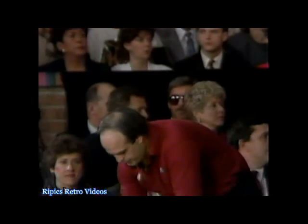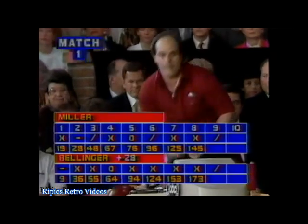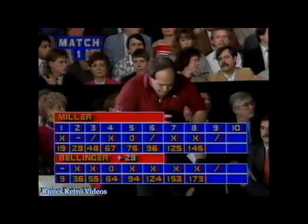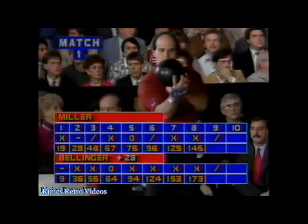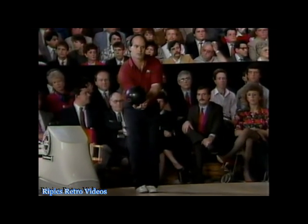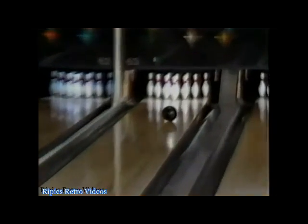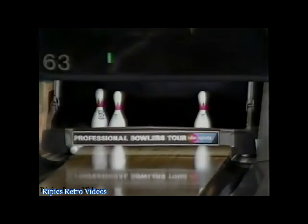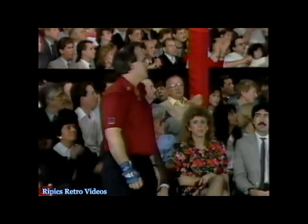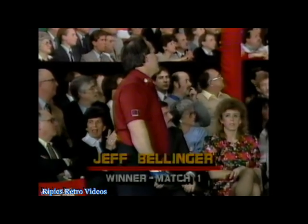Jeff, who used to be always a great strike bowler, used to be an erratic spare shooter, has made some major changes that are good for anyone who throws the big, powerful hook to make. And that's simply break that wrist back, roll the ball end over end, a little bit like we show you in the grip tip, how to change your shot from the big crank ball today to the straight shot, and it's made him a better player. So with a 4.67, certainly coming at the right time for the winner, Bellinger. So he will move on against the 300 shooter.